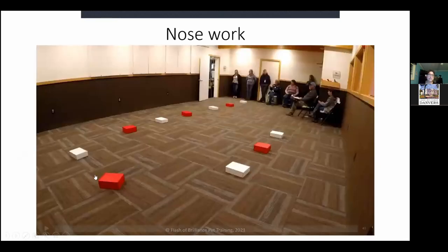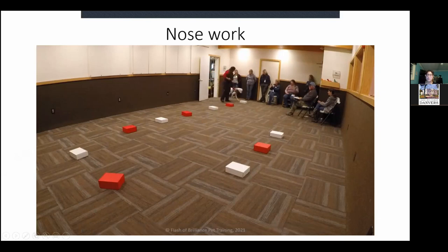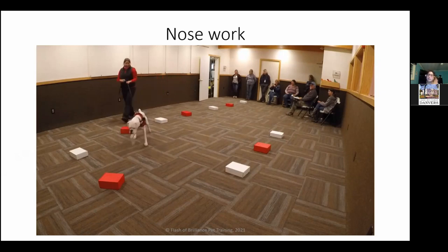Yeah, this is his next search. I think this was his last search of the day. He found it very quickly. He has a problem with people watching him, so I had to have him watch these people very quickly. He's like, oh no, what am I doing? I'm encouraging him to search the boxes, and he's searching each one for the target odor. He found it there, but he moved off, so I didn't call it.